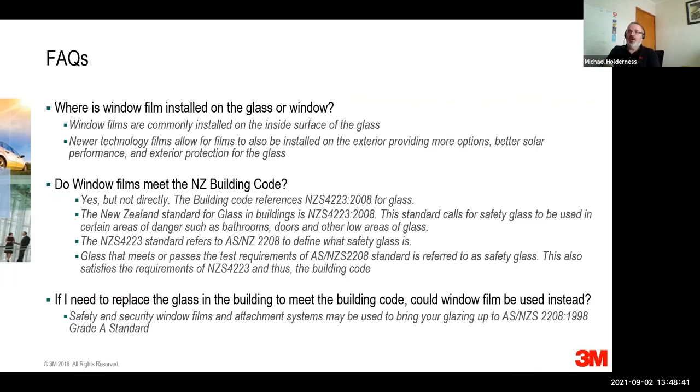and you won't get that protection. Okay, this is what I was talking about with the New Zealand Building Code. We get a lot of people phoning up saying, do the films meet the building code? The answer is yes, but not directly. The building code references 4223, which is a standard which says where safety glazing must be used. So the building code simply says you need to use safety glass, but it doesn't tell you where. They reference this standard, which says where it must be used, and 4223 references 2208, which says what is safety film. So we need to test and get our films approved to 2208. Once we're approved to 2208, that means we comply with 4223 if you put it in the correct places, and 4223 complies with the building code.